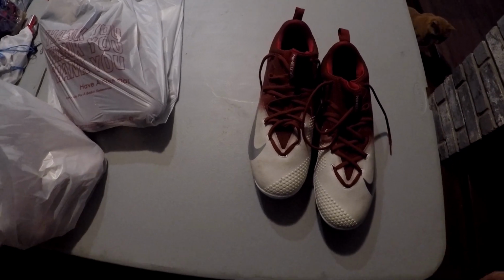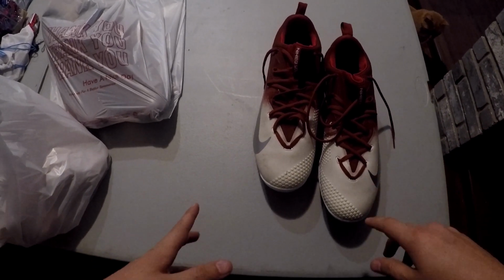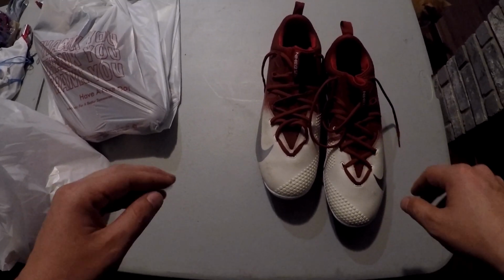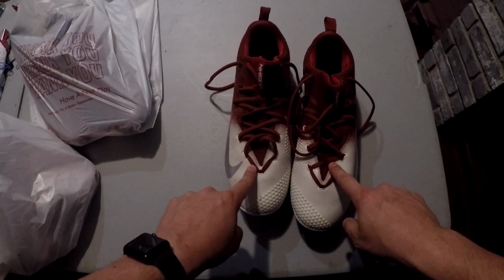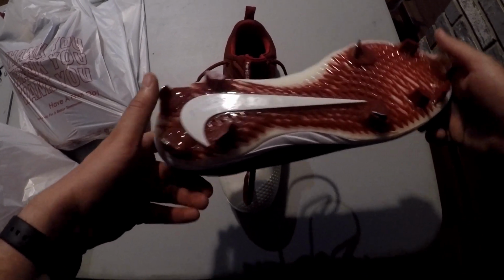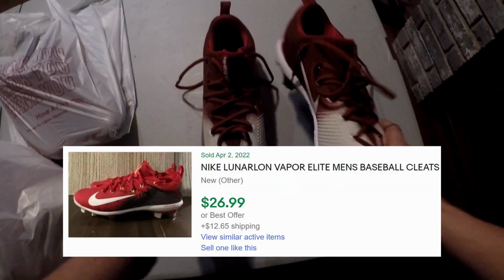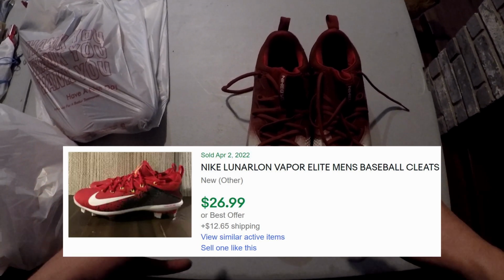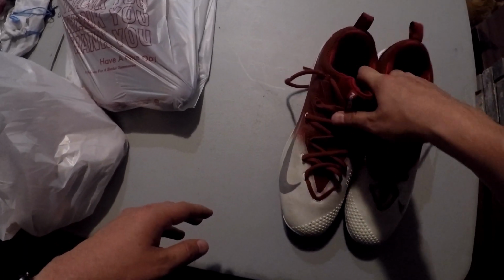Alright, so we made it back from the thrift store. We ended up going to a different Texas Thrift that I've never been to as well. Neither one of the stores did we find very much. The only thing that my mom found that we ended up buying are these Nike Vapor cleats. There are some baseball cleats in really good shape, so I'll look up the comps on those, but the rest of the stuff is stuff that I found. Again, not a whole lot, but we'll look at the comps on them.